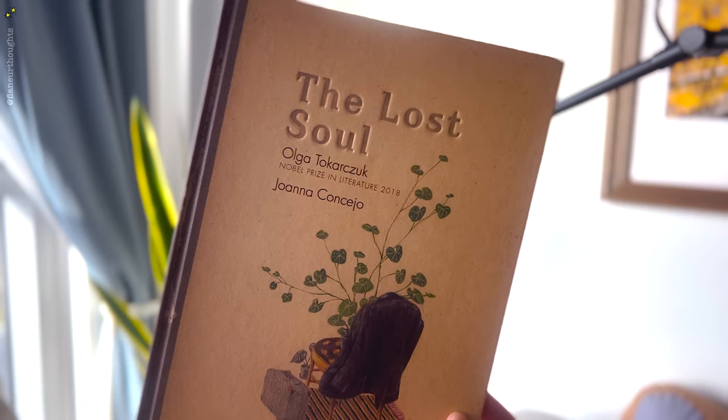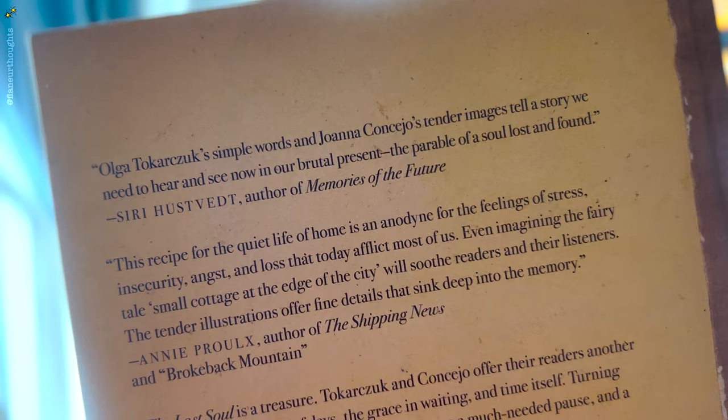I'm just going to show you some of the books that I recently got. The first one is The Lost Soul. It's a recommendation by my sister. I don't know anything about the author and the illustrator until my sister recommended this book, and it's so beautiful.